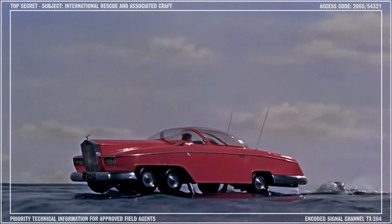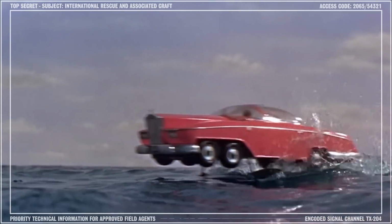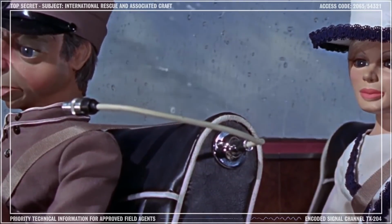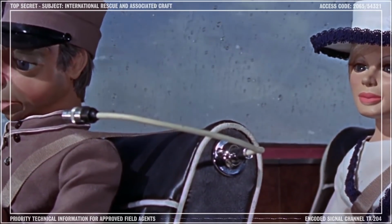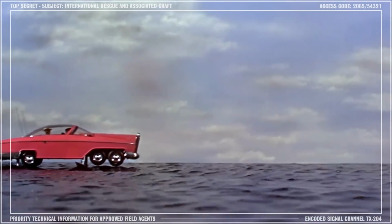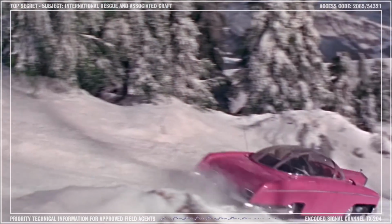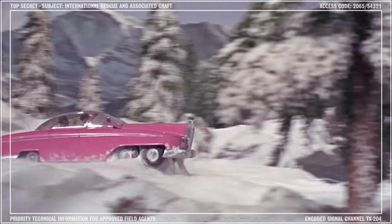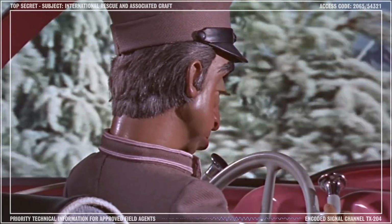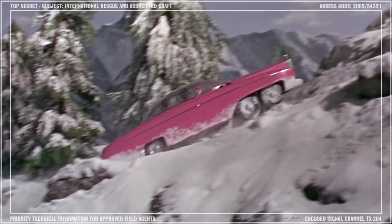When we're out on the water, a gas turbine aquajet propels us along at a nippy 50 knots, which is even faster than Thunderbird 4's surface cruising speed. One of these days, I really must ask Gordon for a race. But I digress. If we're visiting colder locations and there's a good deal of snow, we can lower the skis and use them to get about. It certainly beats riding on a horse-drawn sleigh, I can tell you.